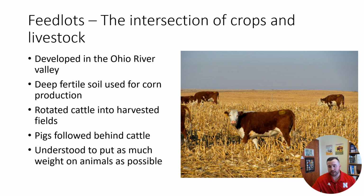Nowadays, we see feedlots fencing in areas, not so much rotating cattle through stalks. Up here in the more northern Great Plains, you will see cattle on corn stalks during the wintertime, but there is no real rotation of cattle and swine on stalks like they used to have in the Ohio River Valley.